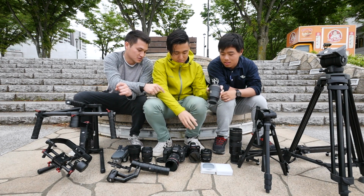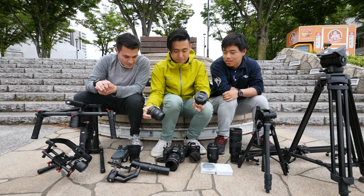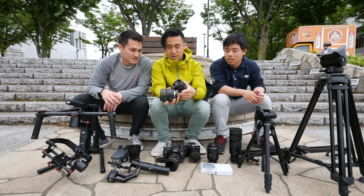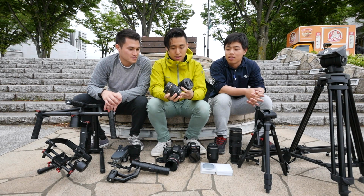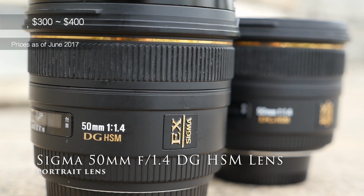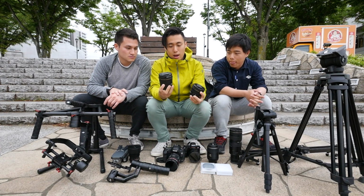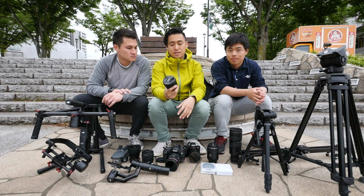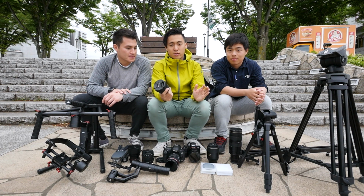How about the next one, the small one? This is a Sigma. I have the same thing. This is 50 millimeter. This one is for Canon, this one is for Nikon. The reason we're using this lens is because it has a really good aperture. When you want to shoot in a dark location, this lens can make it brighter without noise.